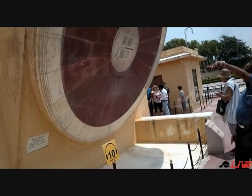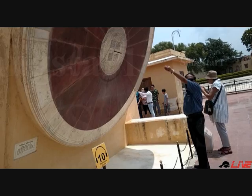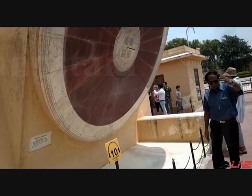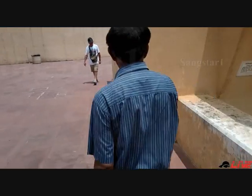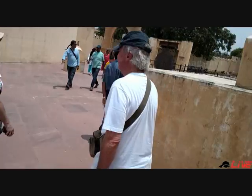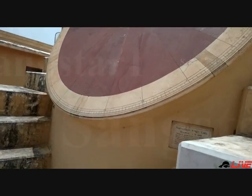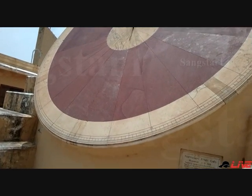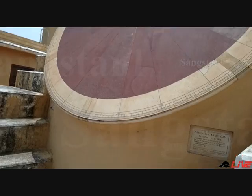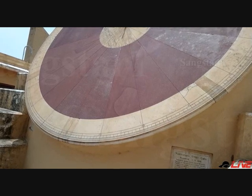So that is working. We have to look at the shadow of this rod coming out, and accordingly this is divided into 360 degrees, and you have to calculate it. Come, I'll show it to you over there. The sun is in the northern hemisphere. You can see the shade over here. And now you can calculate the position and movement of the sun through this: how far the sun is moving, what elevation, etc.